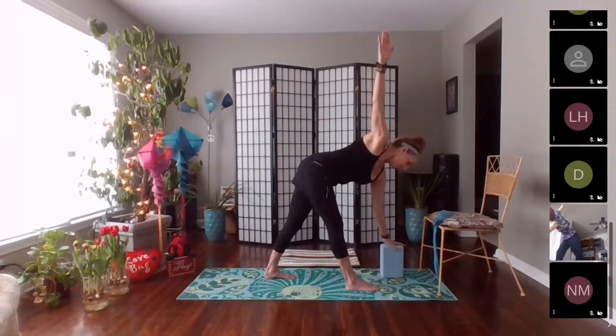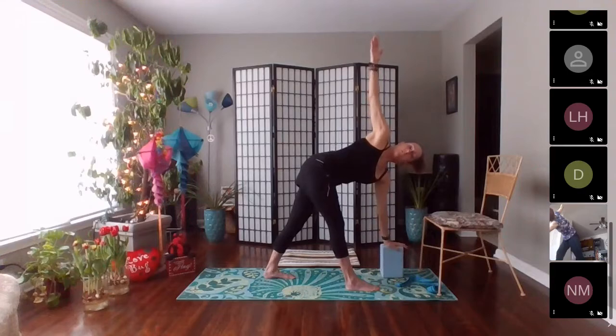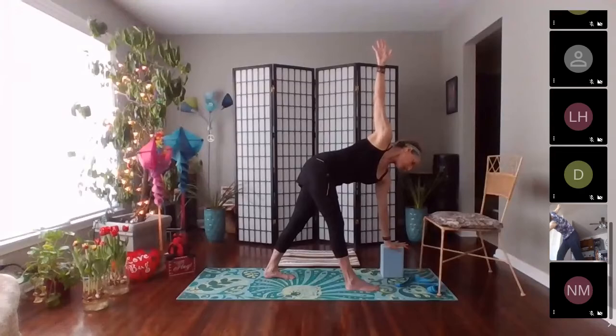And I don't have a big long stride between my front foot and back foot. It's not that far apart. So I'm going to try to get my heels down on both feet. And we'll take 3 breaths here. Our gaze can go up to the fingertips. It can go down towards the floor, or neutral right in the middle.